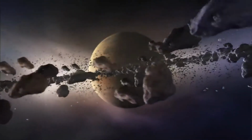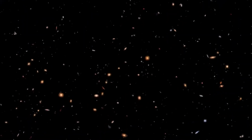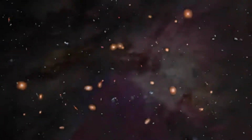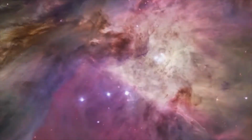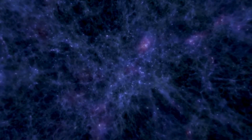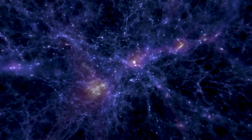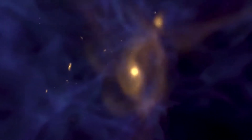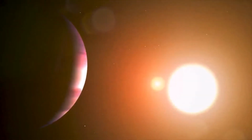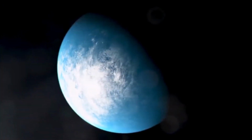Webb is a time machine. The farther it sees, the further we can look back in time. Scientists want to know more about the chemical compositions of other solar systems and also how our galaxy was formed after the Big Bang, or if there is even the slightest chance that life can exist anywhere else other than Earth. This cannot be captured by visible light. So, Webb uses infrared rays to capture the images, unlike other space telescopes which use visible light.